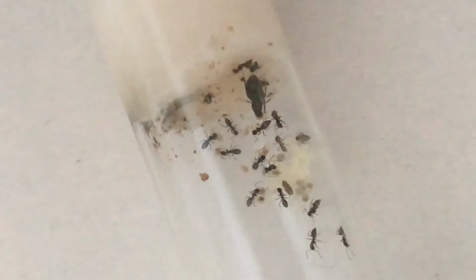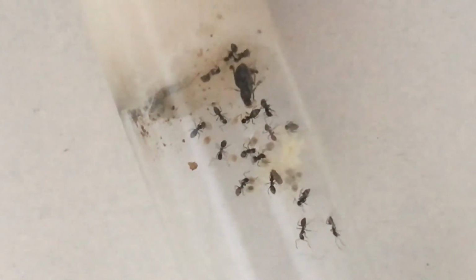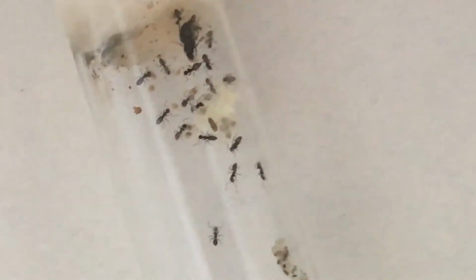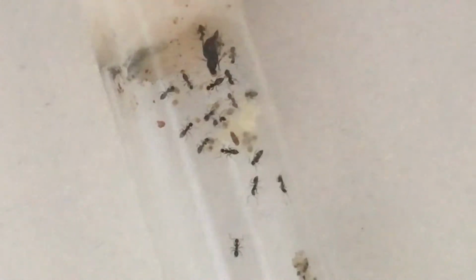There's about 20 something, maybe? I think exactly 20 or maybe 19. And then there's the outworld and some honey and mealworm. And they're doing pretty good, I have to say. They're doing really well. They've got a huge pile of brood, I think anyway. They've got larvae of recent size and a lot of pupae.